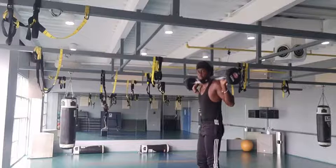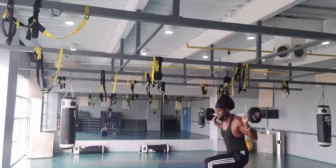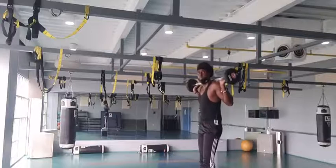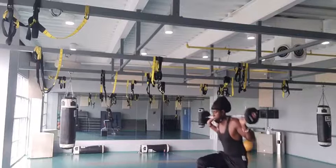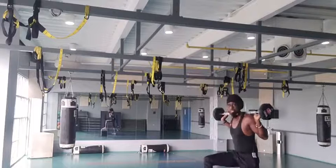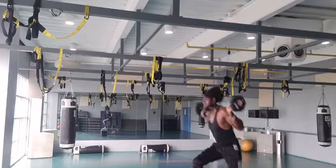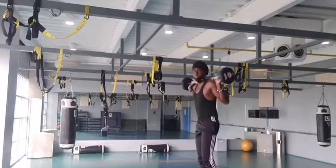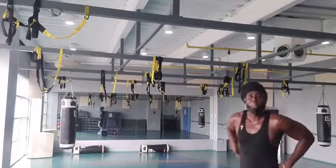So we're doing isometric movements, step ups, one foot at a time to correct muscle imbalances in our framework. So if my right leg is stronger than the left, what you will do is add a couple more reps to the weaker arm, weaker leg, that kind of thing. Squeezing the glutes to the top. This is the exercise for today.